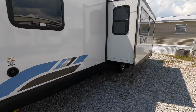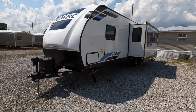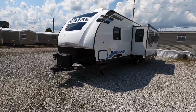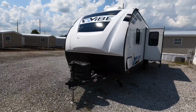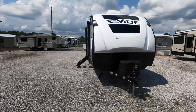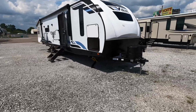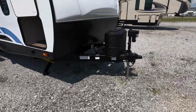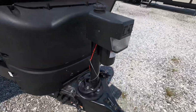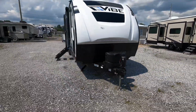Gross vehicle weight rating, 9,759 pounds. Dry weight as it currently sits without the washer and dryer, 6,679 pounds. And speaking of weight, here on the hitch of your truck, hitch weight of 959 pounds. So definitely check the load and tow capacity of your truck before purchasing this model here.